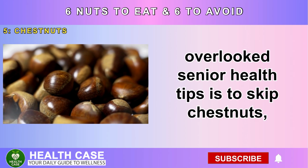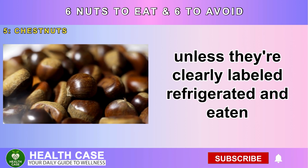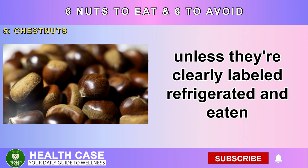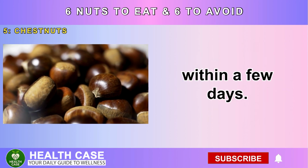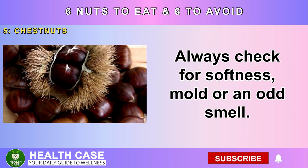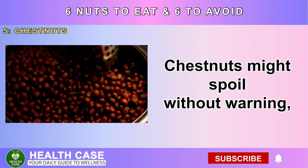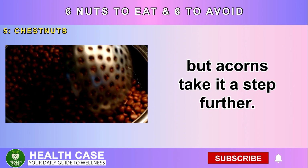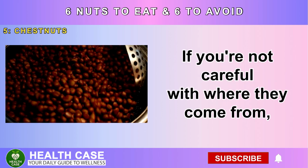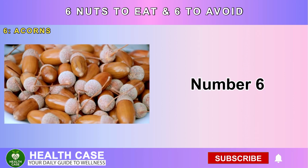One of the most overlooked senior health tips is to skip chestnuts, unless they're clearly labeled, refrigerated, and eaten within a few days. Always check for softness, mold, or an odd smell. If in doubt, throw them out. Chestnuts might spoil without warning, but acorns take it a step further if you're not careful with where they come from. Stay with me. Number 6.